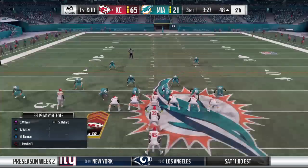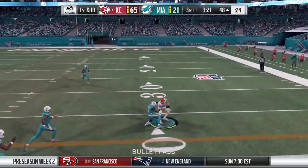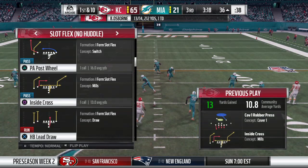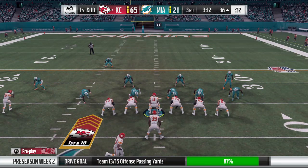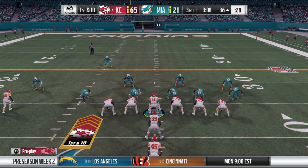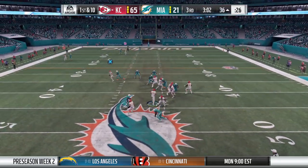319. On first down, Osborne. Oh, he's able to outmuscle him here as he pulls it in. Give him 13 yards there and a Kansas City first down. First and 10. Osborne.